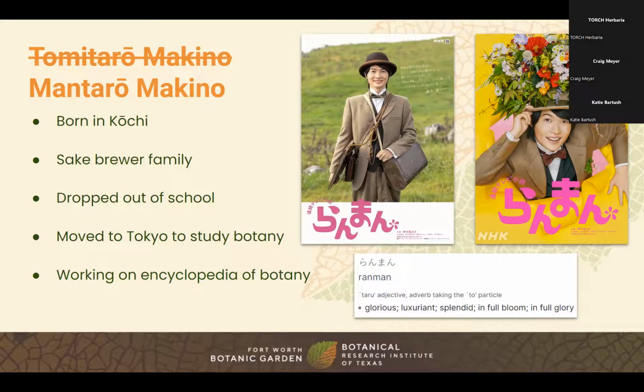He is played by Ryunosuke Kamiki, who has appeared in 7 of the 10 highest grossing Japanese films in Japan of all time. He is known as the 100 billion yen man for making a ton of money. The series has just finished its 130th episode on September 20th of this year.